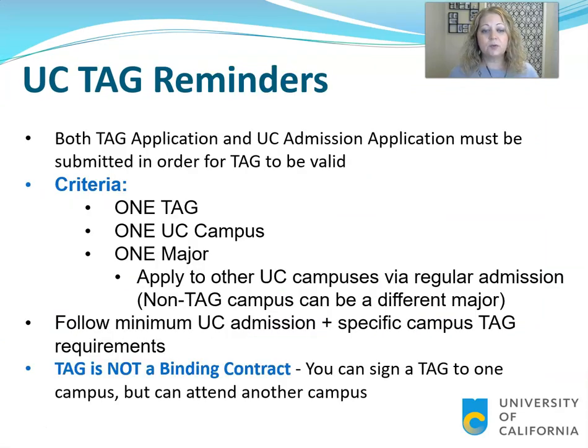All right, so just some reminders, both the tag application and the UC admission application must be submitted in order for the tag to be valid. We've had students in the past who submitted a tag, but then did not follow up with a UC admission application. So then the tag was void because they didn't go through the regular admission cycle.